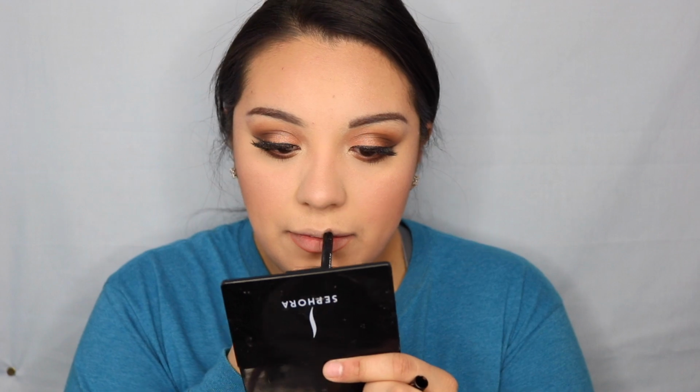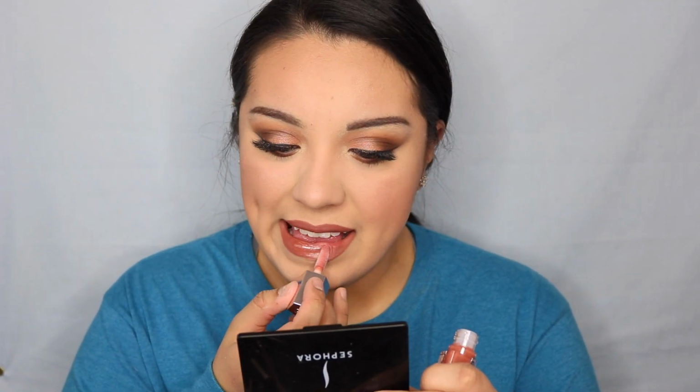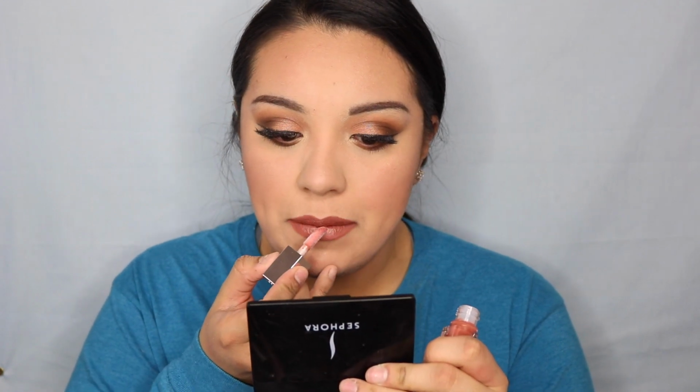I'm going to line my lips with the Huda Beauty Lip Contour in Trendsetter. I think I'm going to fill them in because I'm going to use the Fenty Beauty gloss over it. So I'm just going to do that. Oh, this smells really good. Okay, super pigmented. Ooh, I like it. So it looks like it actually does add some tint.